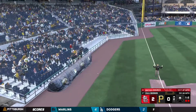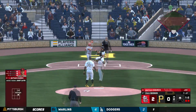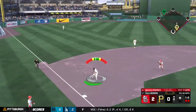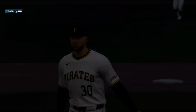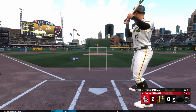Keeps the at-bat going with a foul ball. And a foul ball, he stays alive. This to third, Turner. In plenty of time to first, and that is that. Bottom of the inning. Now it's the veteran outfielder, Trent Grisham.